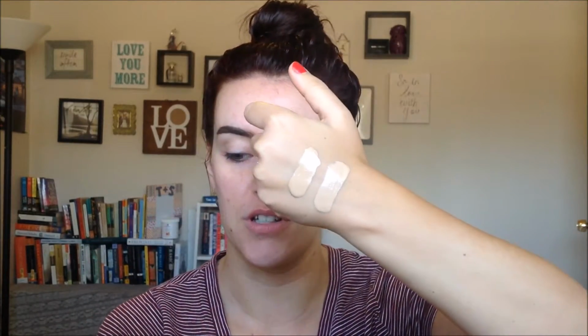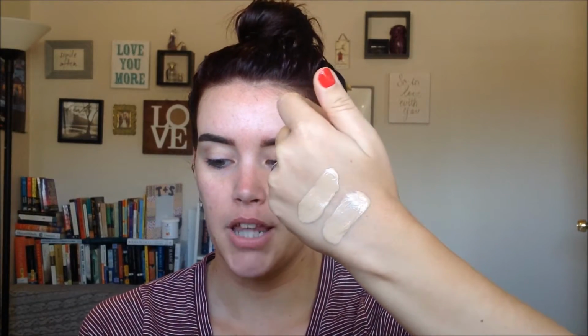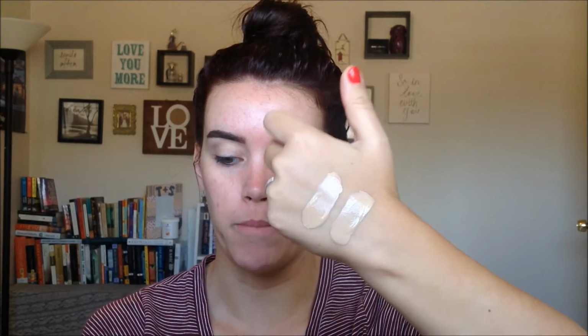But they both have, I mean, these colors are a little off, so I might look a little crazy. I don't have anywhere to be today. I just have chores and stuff to do around the house. But they both have medium coverage. Definitely, they look pretty much the same, minus the color difference. They look pretty much the same rubbed out on the back of my hand.